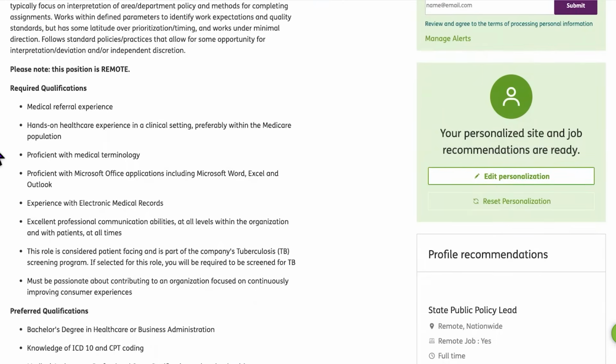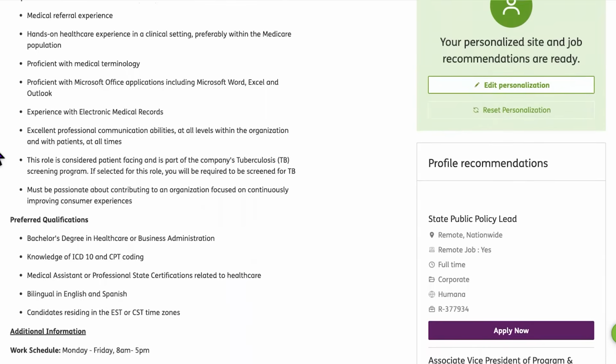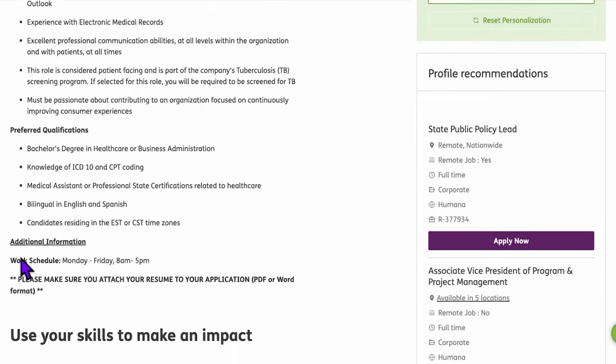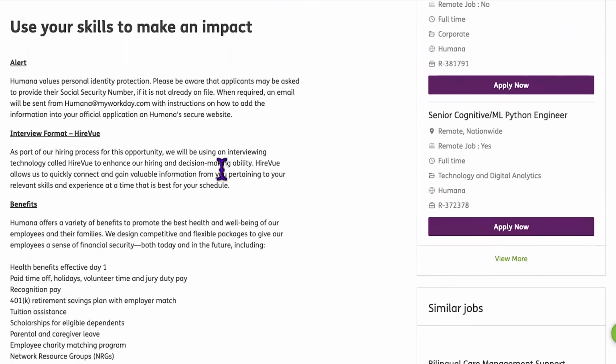This role is considered patient-facing and part of the company's tuberculosis screening program. If selected for this role, you will be required to be screened for TB and must be passionate about contributing to an organization focused on continuously improving consumer experiences. So it's nice to have these things, but you don't have to have them. And your schedule is going to be Monday through Friday, 8 a.m. to 5 p.m. And so they give us more information about the interview process.